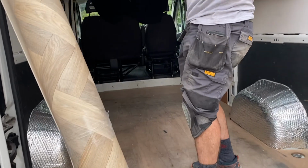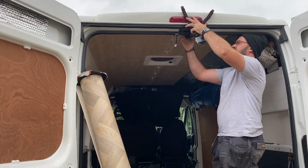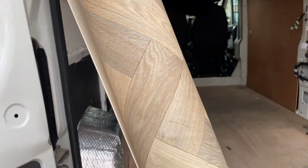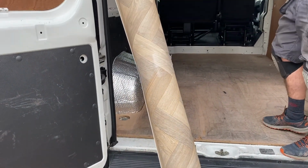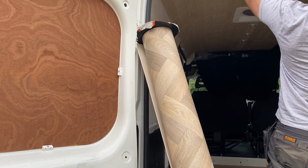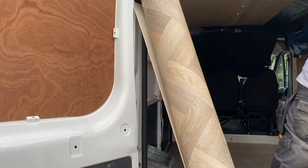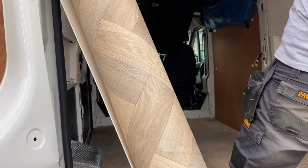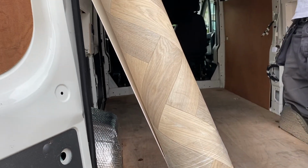So guys, we're just about to put the floor down. This is the floor we went for. I don't think I've actually shown you guys yet. We went for a herringbone style floor. We wanted something that was oak, like an oak or pine shade, to match the ceiling, the cladding. We also wanted something with little tones of grey in it as well. So yeah, really like how this looks. I can't wait to see it down.